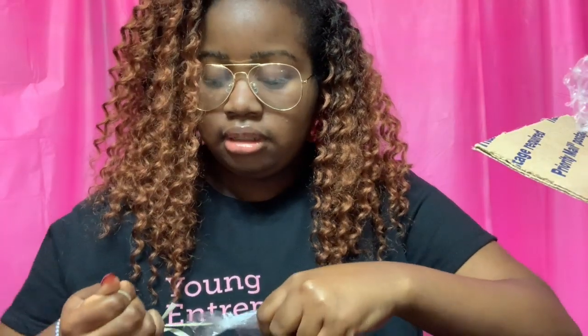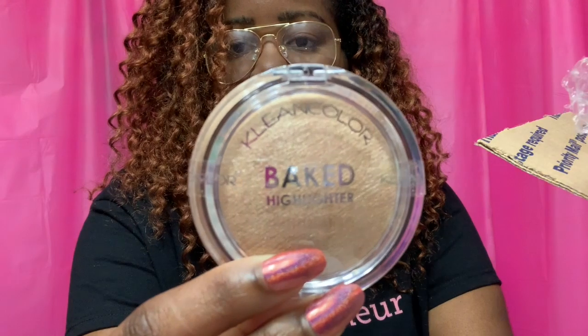Man, I should have brought my scissors with me. But I'm going to just try to pull this off. It's a Klean, what is that? I think that's Klean Color Baked Highlighter. So that is what it looks like, and the color is copper. I wish I had a makeup brush with me, but I don't. But we're going to see how good this highlighter is. The swatch. Let me get a little bit more.